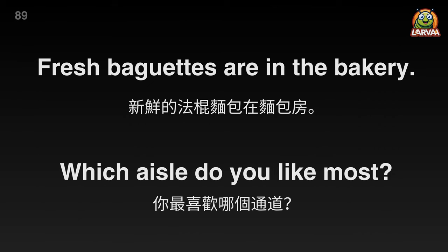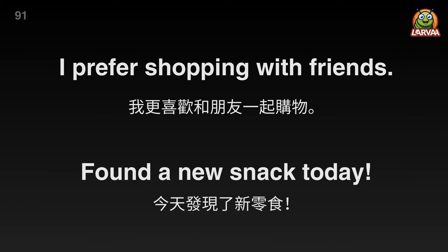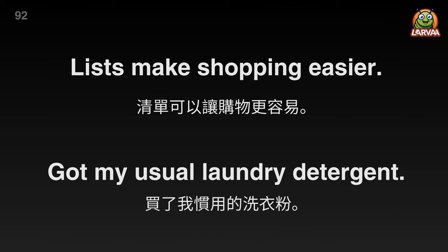Which aisle do you like most? Cleaning supplies got pricier. Bakery section smells amazing. I prefer shopping with friends. Found a new snack today. Lists make shopping easier.